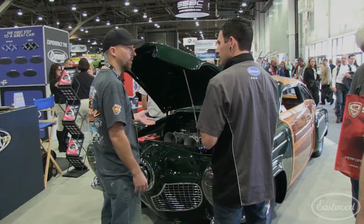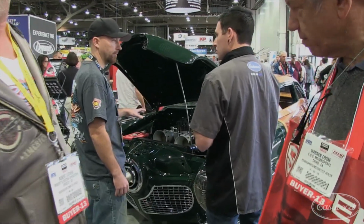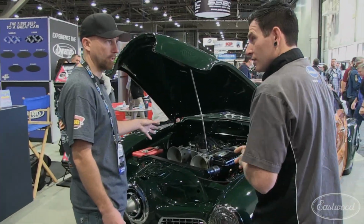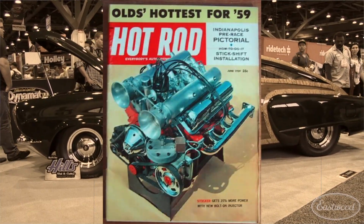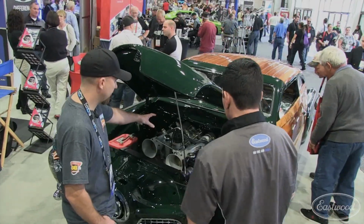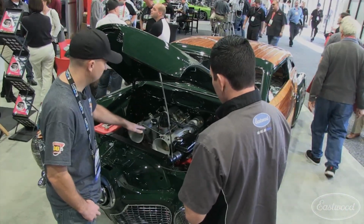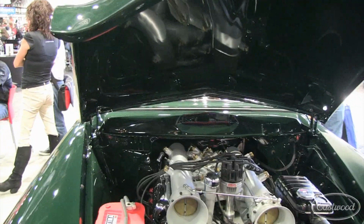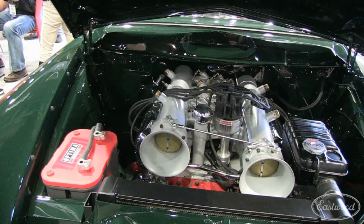And he knew he saw it somewhere, and went back home and found the Hot Rod magazine. It was on the cover of Hot Rod in 1959, the June month. Wow. So what we did was all these were manual injectors up top, and that obviously wasn't going to work driving on the street. So we put new injectors down in the middle, weld them in, but you can barely see them with a computer controlling it, so you can actually drive it on the street, which we plan to do.